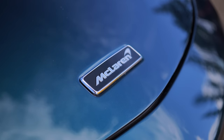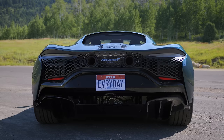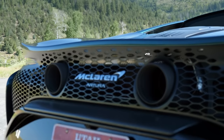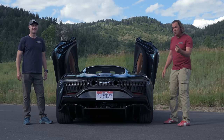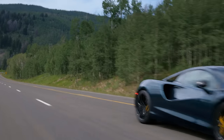This is their first all-new car since the MP4-12C. And guess what? It is now a hybrid, and it's rear-wheel drive only. And McLaren has decided to give it a name. Did you notice? Artura. It's not just a mess of letters and numbers. It means something. I'm not even sure what. But it's here. Crazy price, crazy power, crazy doors. This is the upper end.